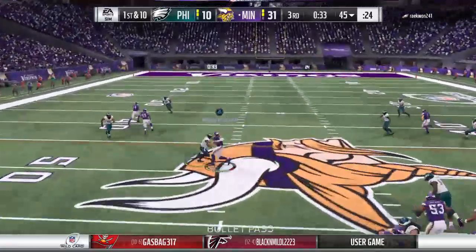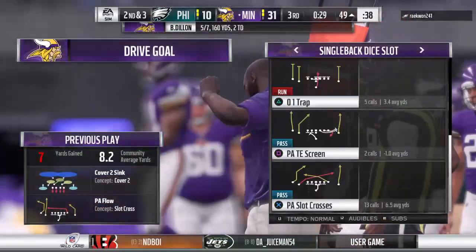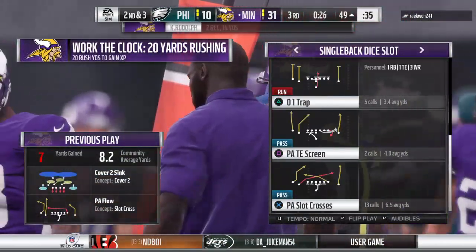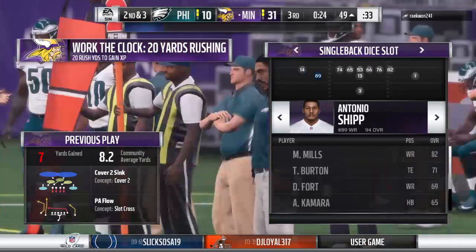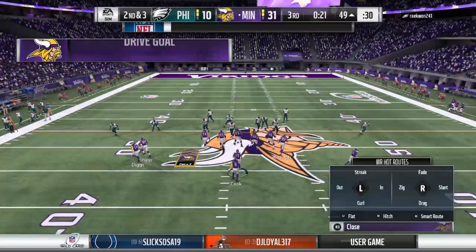Play action. Dillon. I'm set you out there. Here to Rudolph. And he'll get it into enemy territory just across midfield at the 49. 7 yards the pickup on the pitch and catch. 3 yards to go here on second down.